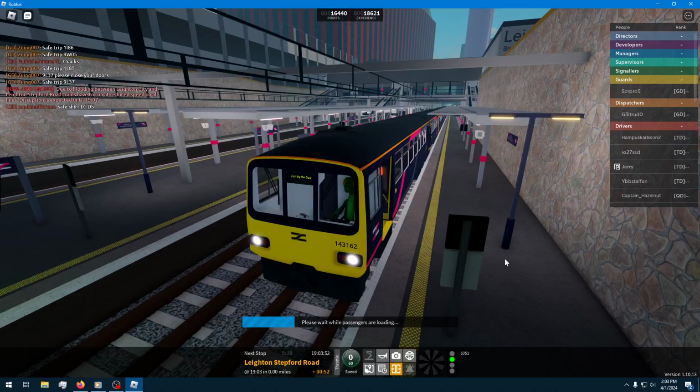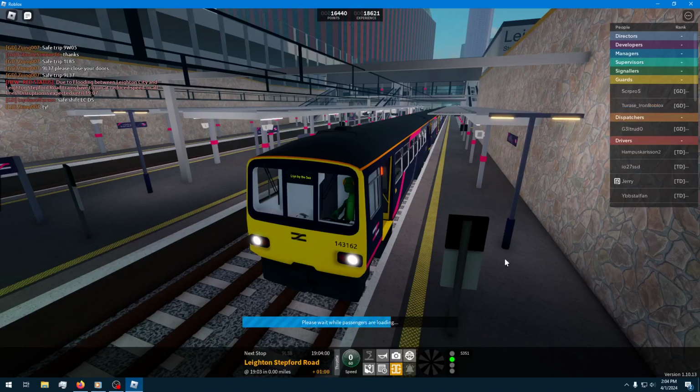This is Layton. So you're less than a minute late getting to here. This delay is expected to until will be 1907, so 7:07. It's currently 7:04 in game.